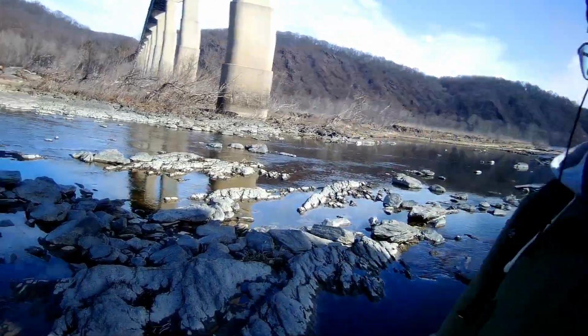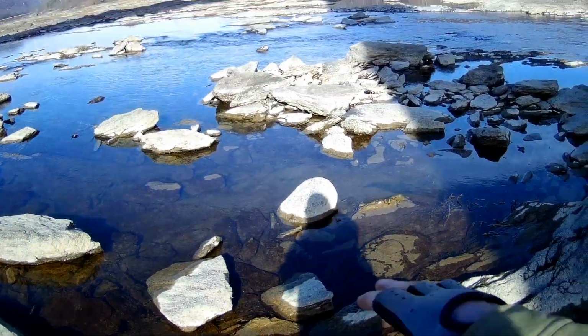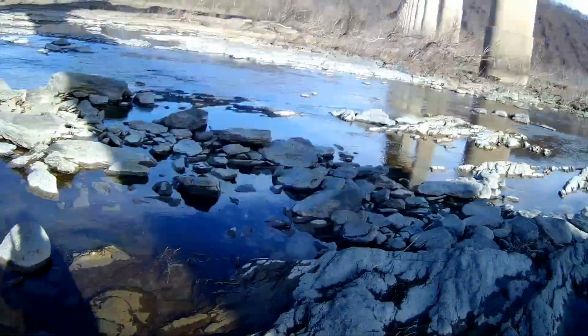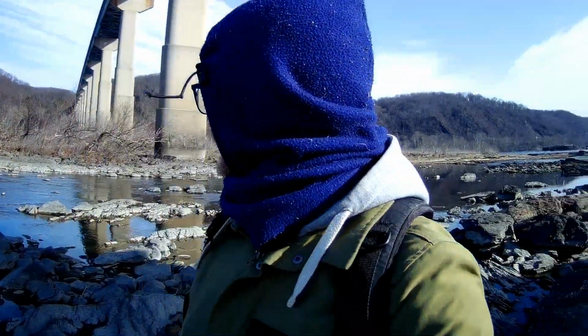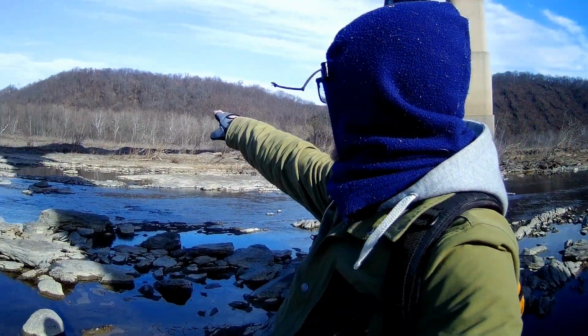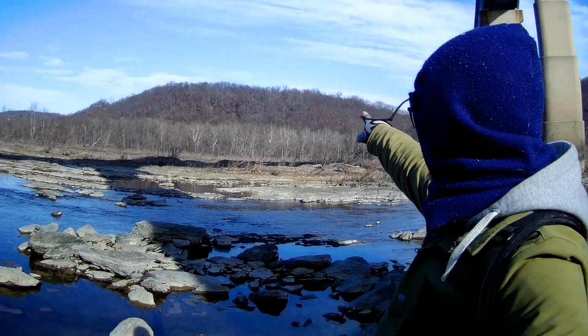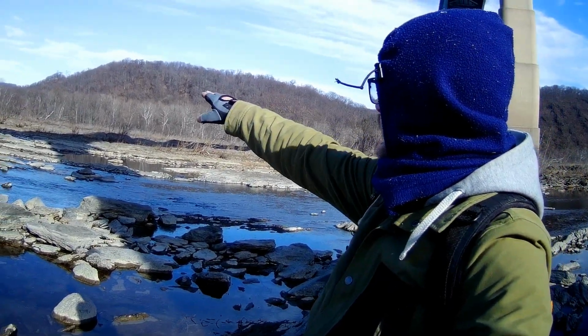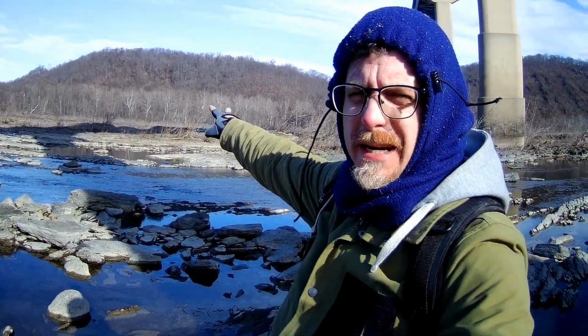I'd say we're about halfway across now, almost halfway across, and I'm encountering the first actual running water that I have so far. So far so good. Piney Island's right over there. That big hill there you see there, that's Lancaster County. And that line of trees right below it, I'm pretty sure that's Piney Island.